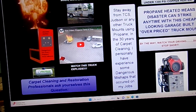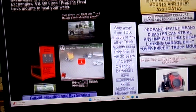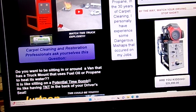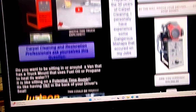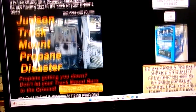Here is a situation where we got an overpriced, garage-built looking unit that cannot do high pressure, where everything is moving to tile. Why would you want to buy something with hoses flopping off on the side? The whole thing is so far up that you don't want to stop short, making sure that thing is bolted down. They want $26,000 for it versus something really beautiful.